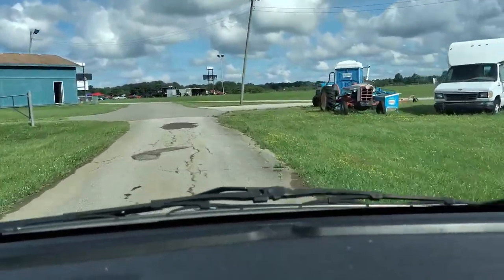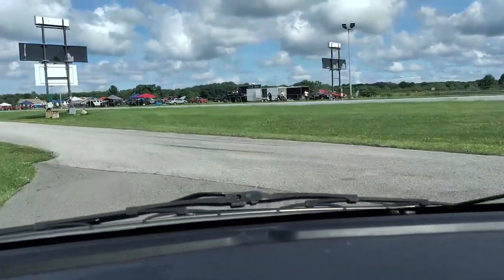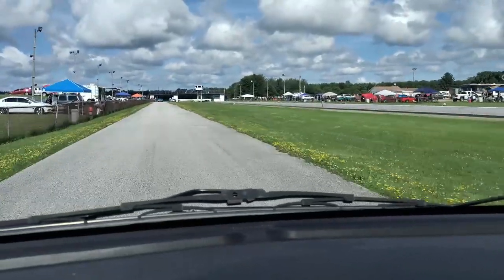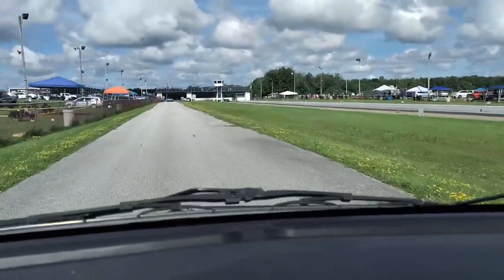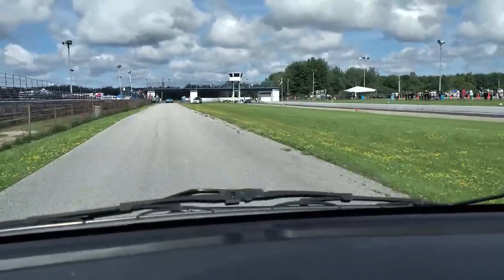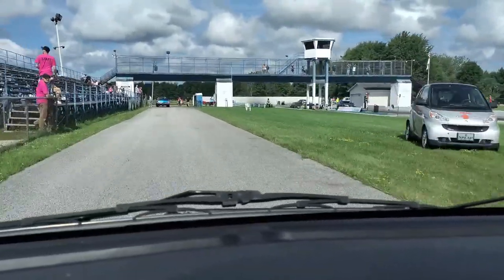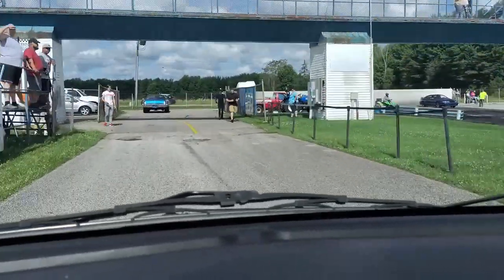My phone's overheating. I'm gonna stop the recording for this race. Actually, no, I'll wait until I get my time slip. Actually, if I unplug the phone charger, it probably won't overheat. Man, I can't wait to watch that video back. I need to get somebody to do an outside view. Ah, that was fun. All right, let's see what I did.